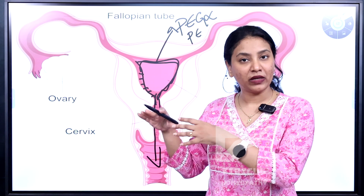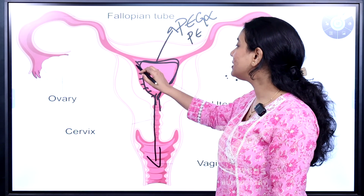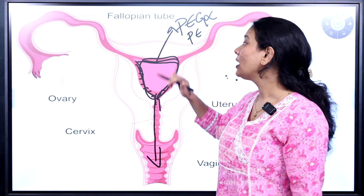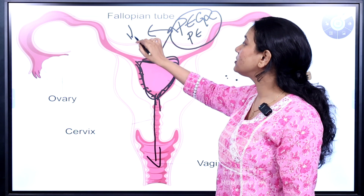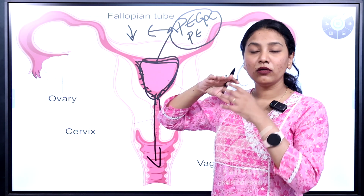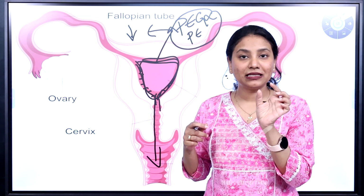From the duodenum, it will have peristaltic movements to send to the rectum. In the same manner, for this endometrial layer to come down, you need uterine contractions. These prostaglandins are usually released. What will they do? Their work is to cause these uterine contractions, and also they will cause vasoconstriction, that is, affect the blood supply.